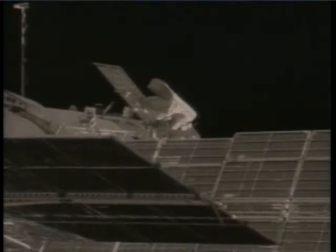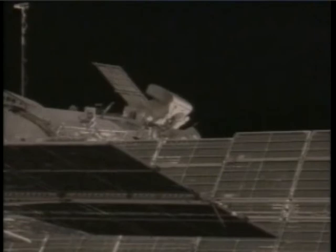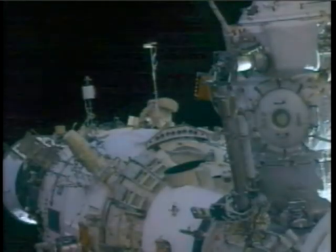This is Mission Control Houston, now 3 hours and 37 minutes into this morning's spacewalk. You can see the crew members working on the Vista service module from this camera view from one of the robotic arms cameras.